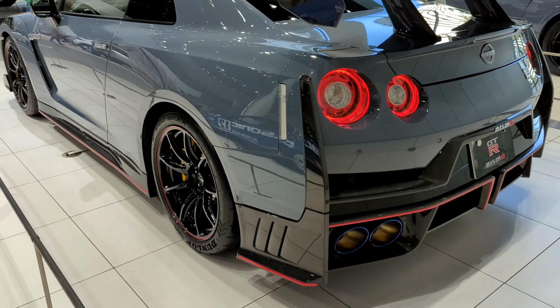Very cool. And of course we have an R35 and a 400Z, or Fair Lady Z as it's known in Japan. This is the T-Spec, which is very rare if you didn't know. I'm pretty sure it's limited to this colour, or this colour is limited to the T-Spec only. Very cool.